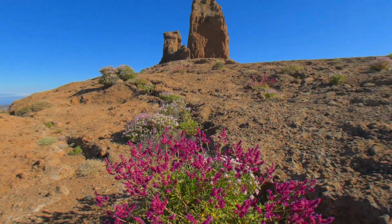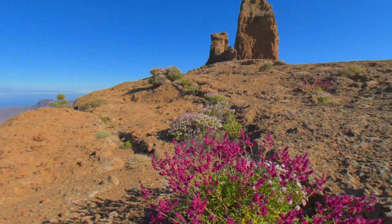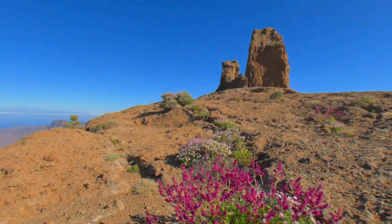Did you just see that fly? There was a fly on the lens of the camera, so it got on my eye. That's crazy. Yeah, this would be amazing if you could go for a walk.